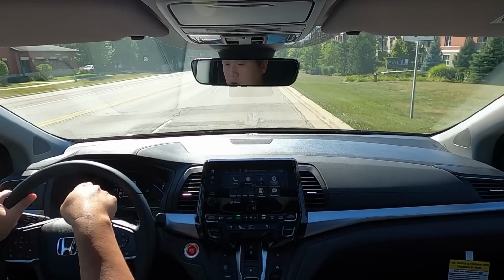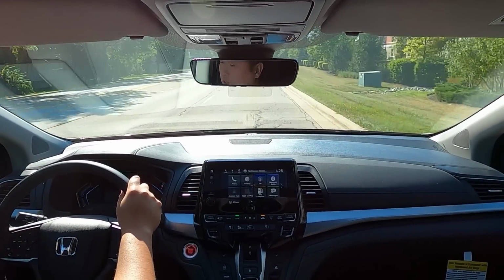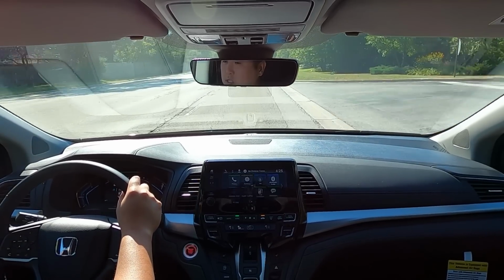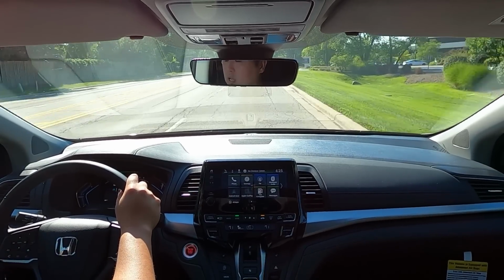Now, besides the rear seat reminder, this Odyssey gets the new Honda Sensing, which is new and improved. So the adaptive cruise control, now it can come to a full stop and continue on. So that's really good for stop and go traffic. Emergency braking now can detect pedestrians, and also the Odyssey can read speed limit signs now, so that's good. Along with lane assist, auto high beam, and blind spot monitoring, those are all included. So now this Odyssey becomes even safer.